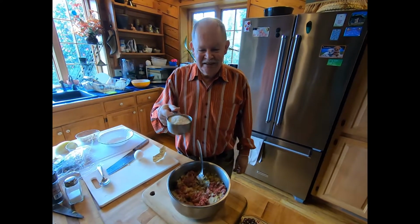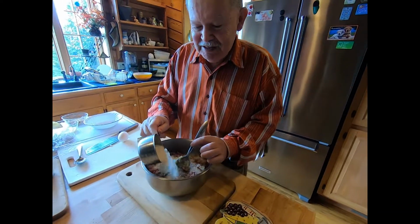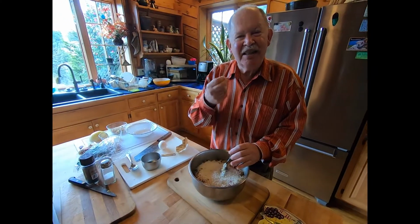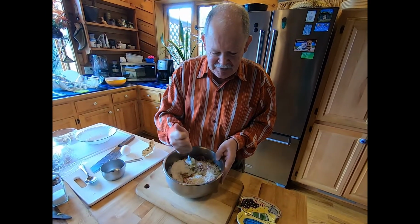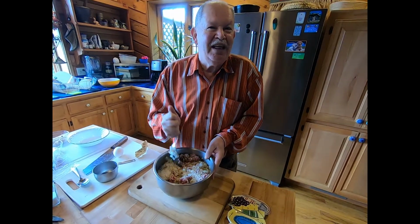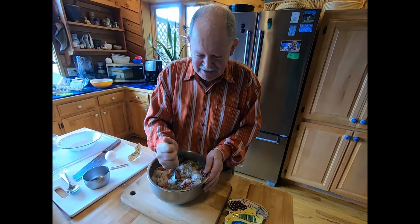Now I'm going to put in the rice. And again, raw rice is best because it will absorb much of the flavor of the onion and the meat and the salt and pepper and even some of the sauce. I'm going to mix this with my hands later, but this kind of helps. It's also kind of fun to sit and mush this stuff together. It gives you something to do rather than just letting everything sit.